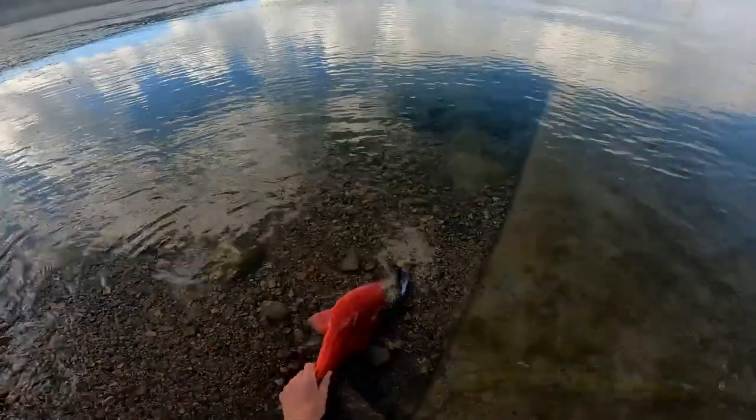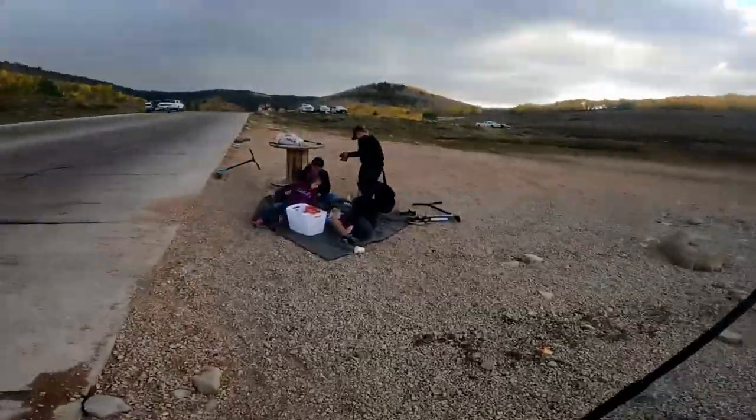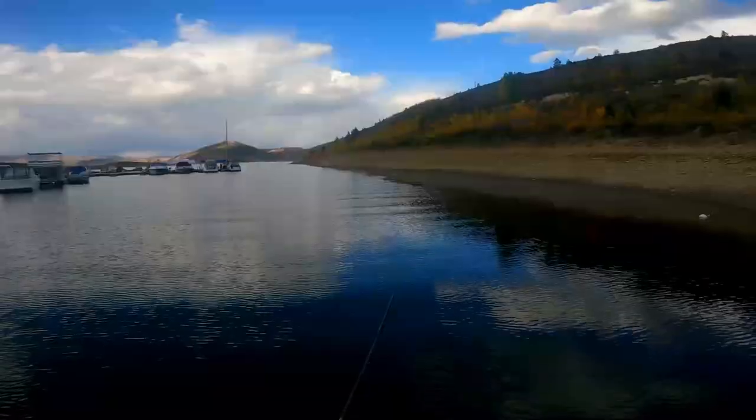They're so beautiful. Look at those nasty, gnarly looking teeth. He just bit me. Come on, buddy. Just breathe. You got it. Just take your time. He's trying. He's ready. There he goes. Epic, guys. All right. Time to switch back to that jerkbait.